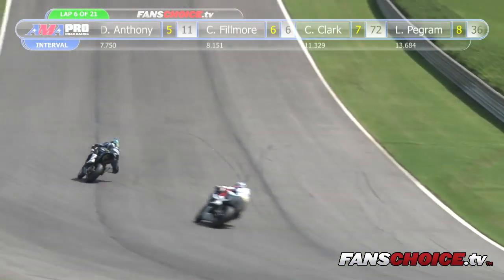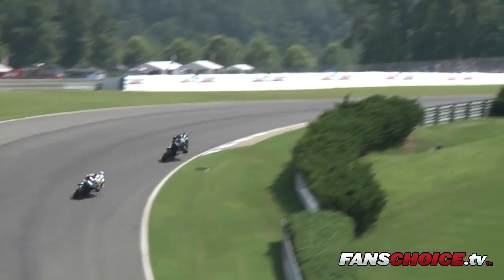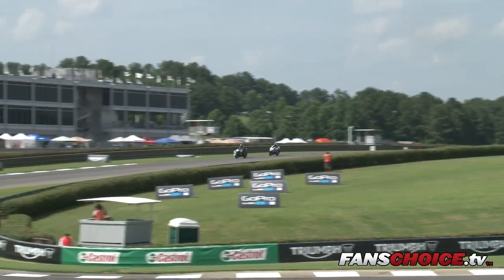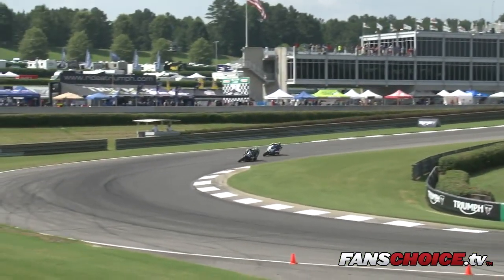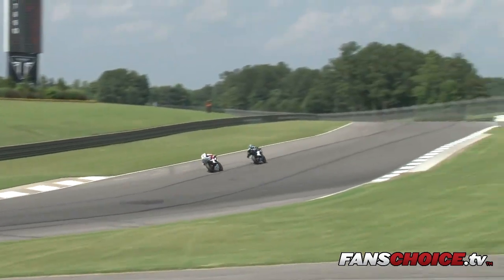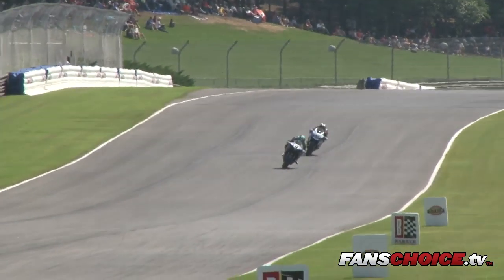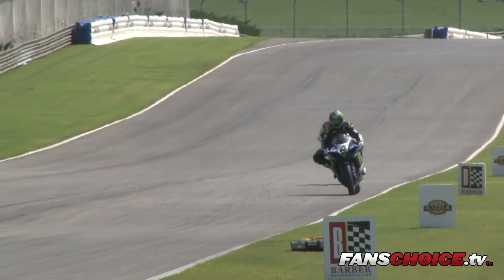I guess Rose and Earl Hayden are probably in the motorhome right now, watching fanschoice.tv. It's hot. I'm sure that Rose has got a history of staying in the hauler. She's never been one for sitting out watching a race go down. As Josh continues to hold off a very hard-charging Roger Lee Hayden. Roger is definitely in the game here today.